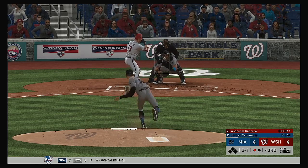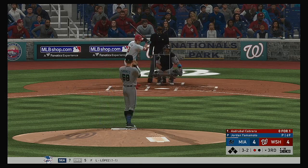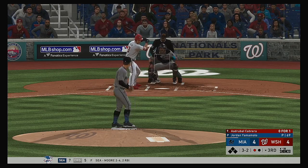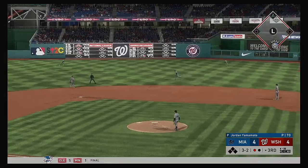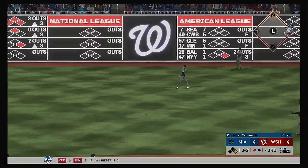Due next, there's Ryan Zimmerman. Full count now. 1 out, nobody on. Line toward right center. And Cabrera's going to have himself a base hit.